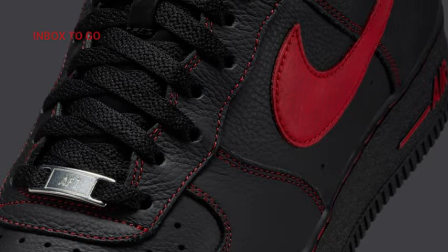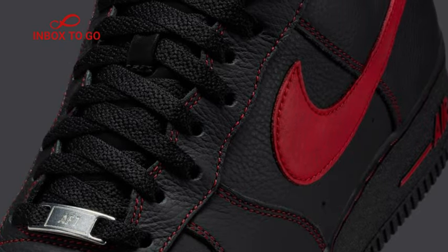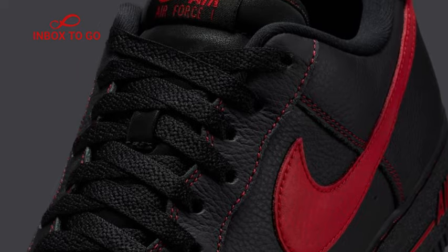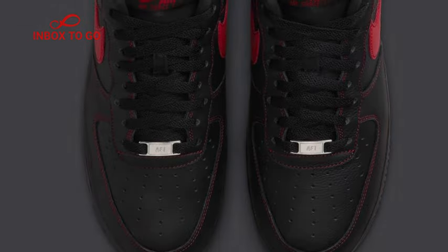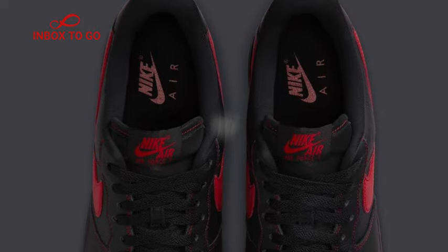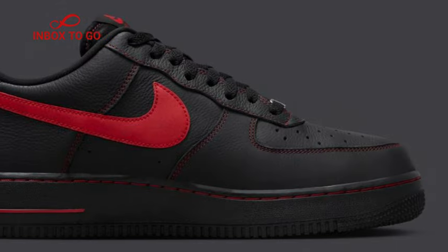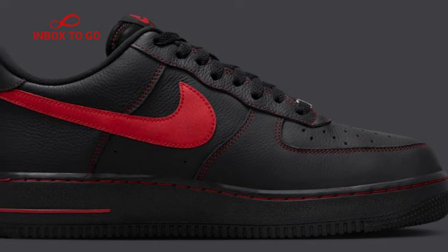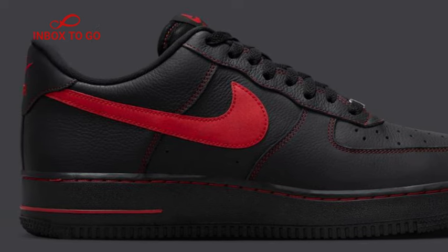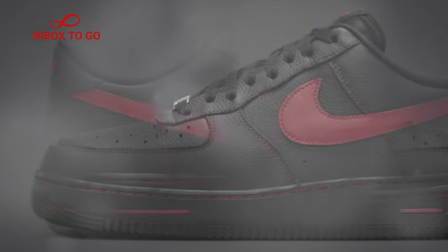Nike reimagines a legend for fall 2025 with the Air Force 1 Low Bred, a bold nod to the iconic black and red color scheme rooted in MJ's infamous banned Air Jordan 1. The sneaker features a base of tumbled black leather, enhanced by striking red swooshes and branding hits on the heel, tongue, and midsole. Subtle yet impactful, red stitching outlines each panel, while a chrome lace dubrae adds a polished edge.